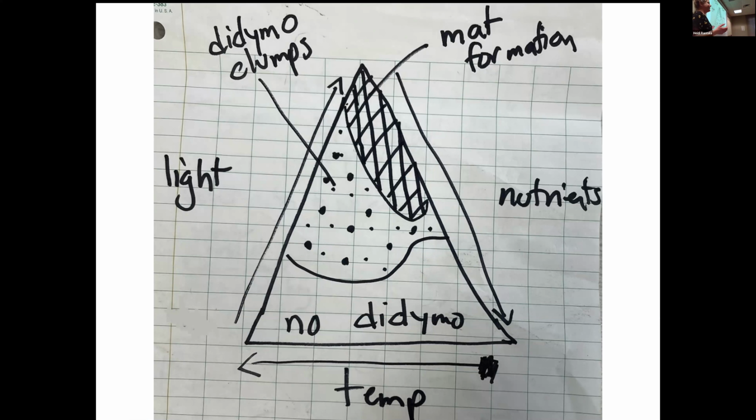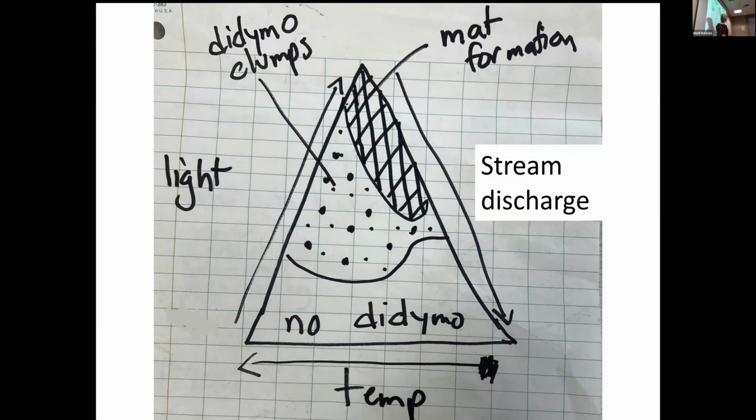And so this is my original hypothesis. Because I knew a little about the biology of Didymo, I'm an amateur phycologist at best, I hypothesized that we're going to get mat formation when we have low nutrients, low temperature, and a lot of light. We changed that a little bit, but we like this because although we don't know, we probably are having low nutrients when we're having mat formation, but it really seems to be related highly to low stream discharge. So the last couple of summers, we've had very little precipitation in Northeast Minnesota. Streams have been very dry. We've seen these Didymo blooms and Didymo mat formation.